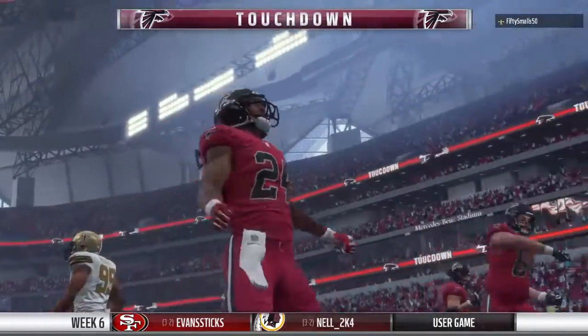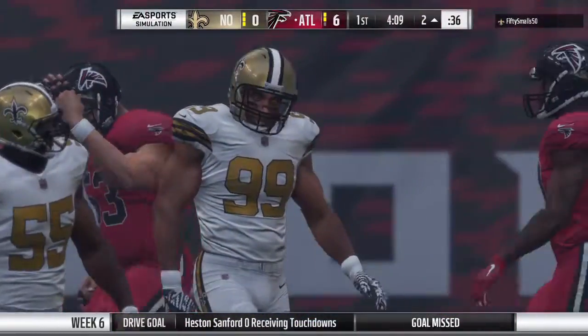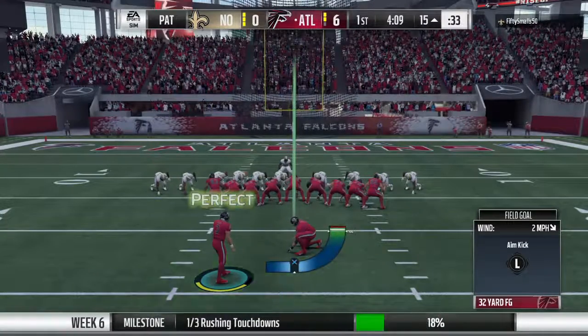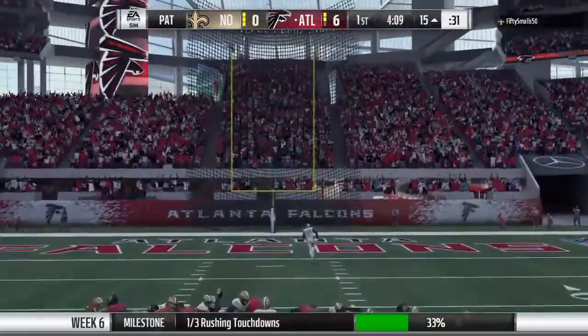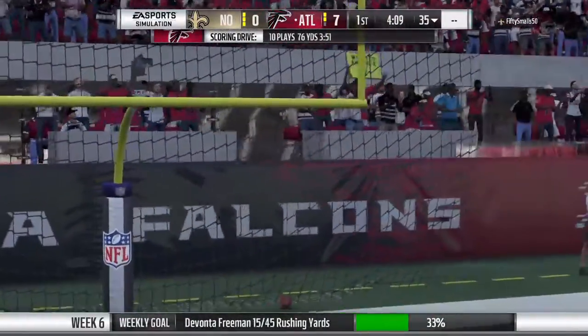And he gets in. Touchdown, Atlanta. Devontae Freeman, his 5th touchdown now on the year. And the Falcons take it all the way down the field and score on the opening drive. It's good, and that gives the Falcons a 7-0 lead.